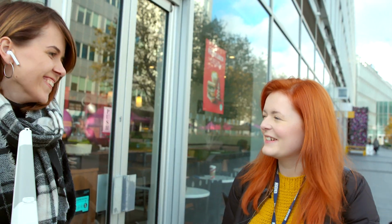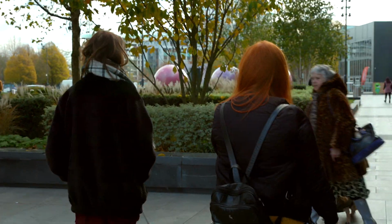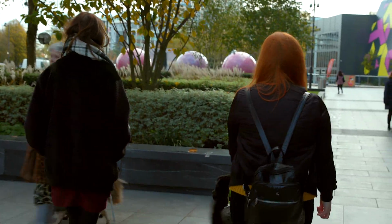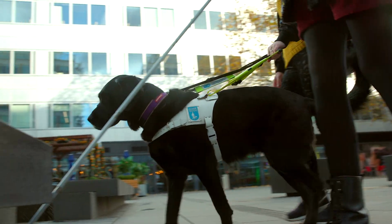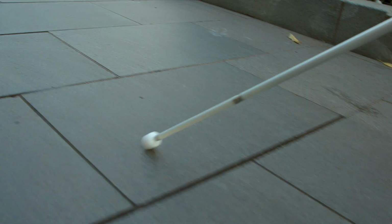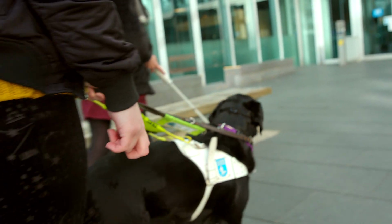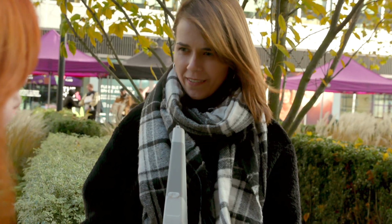When I was using the cane it was always vibrating. That's buzzing a lot. Is it? Yeah, the buzzing got really quick, so I knew that I was in front of something that was quite a large obstacle. This might be an improvement for some cane users, but personally I found the feedback slightly overwhelming. I can imagine it could probably get quite difficult to detect what's important and what's not important.